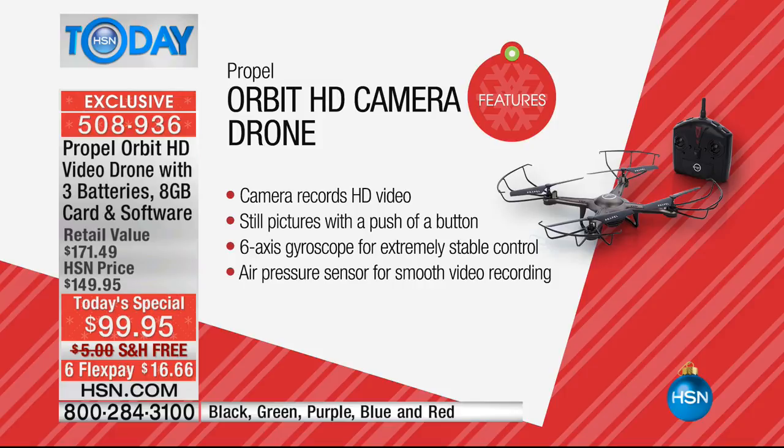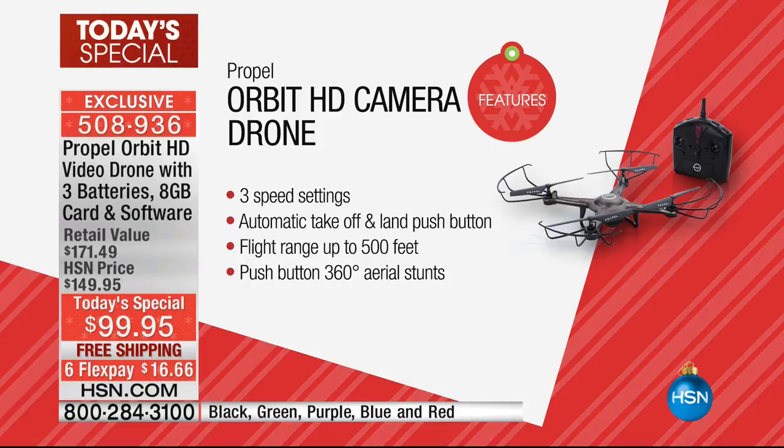So when you see the footage that you can capture with this, whether you're a real estate agent, or you want to record your kids playing football, playing baseball, just hanging out in the park, you have a high definition camera on the front that you can capture with the touch of a button. You can also take pictures with it too. And you're not just flying this 50 feet, because this isn't like every other toy drone that's out there.